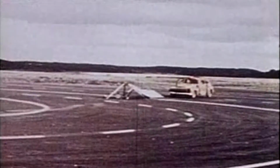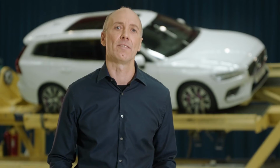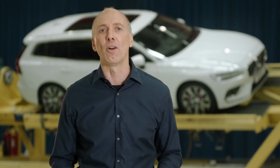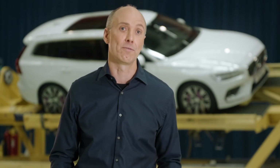Safety has been at the core of everything we do since 1927. For us, it has always been about protecting people. I'm really excited with all the possibilities with electrification, connectivity, and autonomous drive. And I know this lab will continue to help us save lives also in the future.